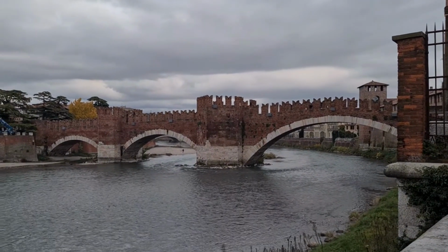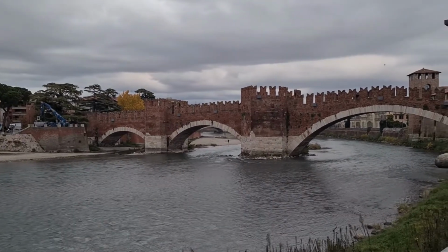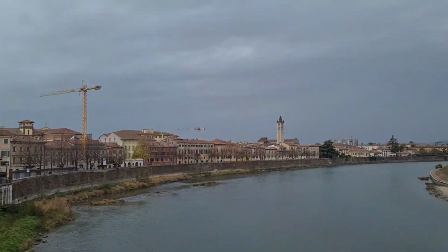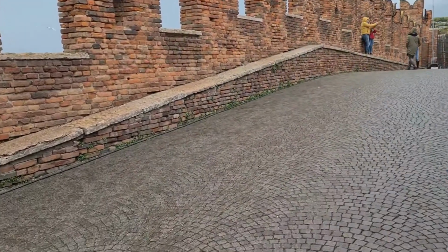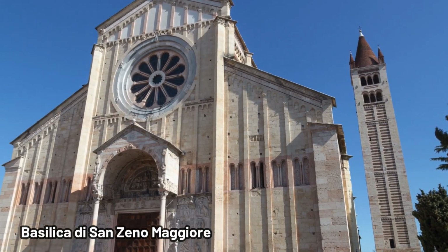You can cross the Castelvecchio Bridge, also known as Ponte Pietra, and admire views of the Adige River, or admire the city's skyline from the castle's walls. The walk around the ancient walls is a must. Basilica di San Zeno Maggiore.